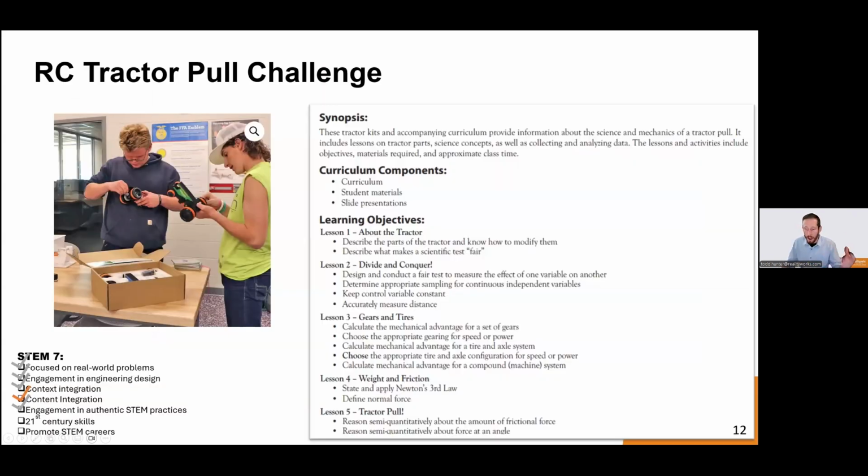Right. Now, as part of this, we really do try to do our best to support teachers. So with this comes a pretty extensive curriculum that you can pick and choose what you want to use in your own classroom, right? And what's really cool is, again, bringing that STEM engagement learning, we want to bring in lots of different topics.